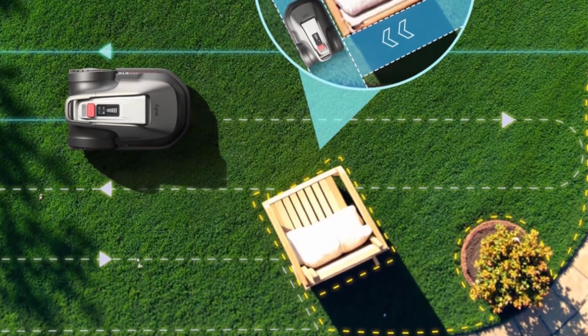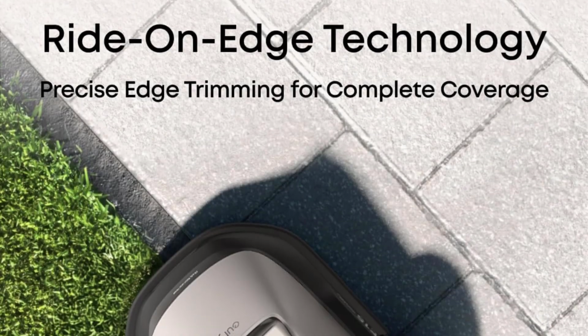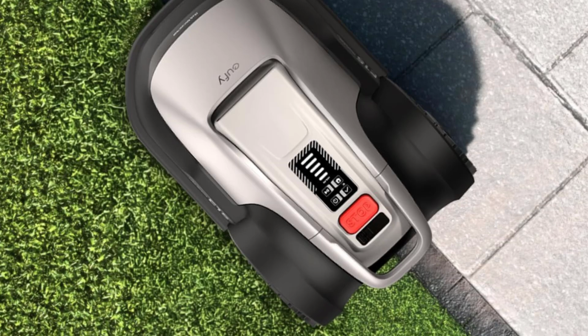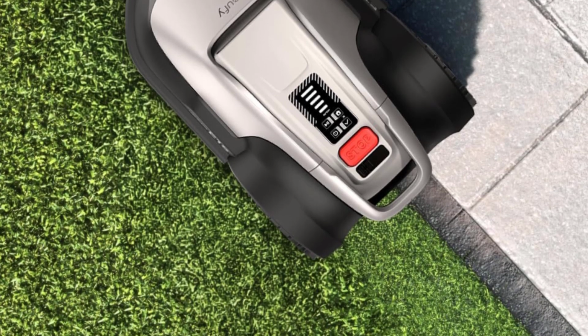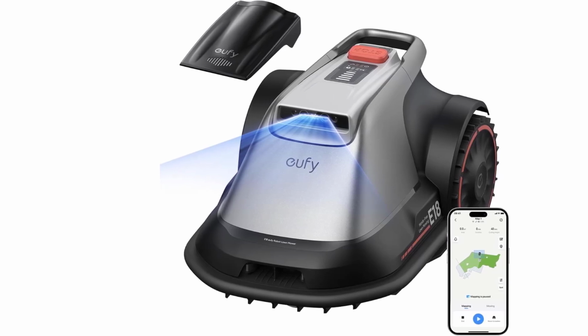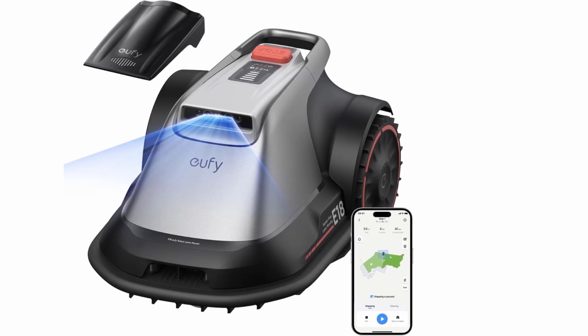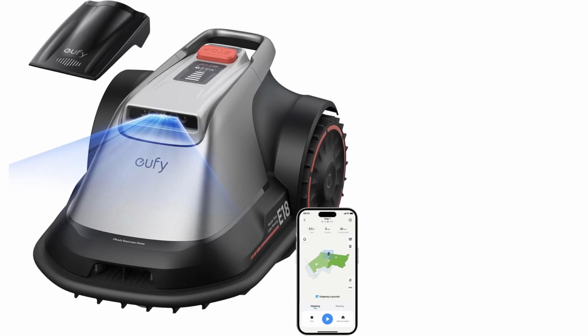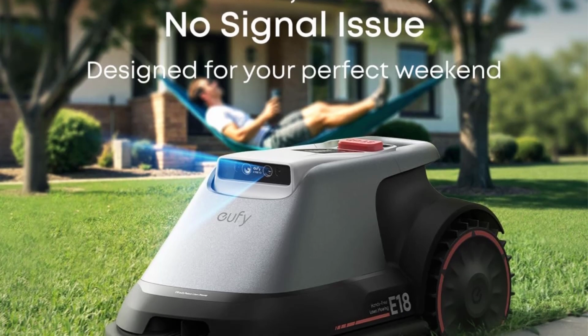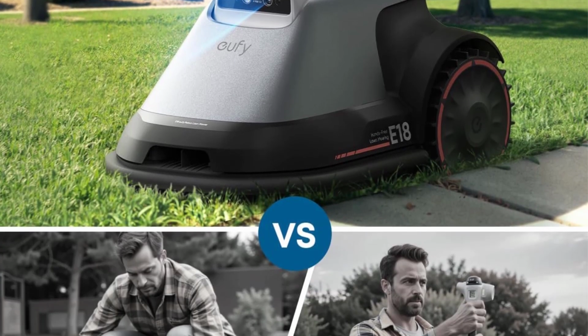With an 8-inch cutting width and adjustable cutting height from 1 to 3 inches, it delivers uniform, precise mowing, even on slopes up to 18 degrees. The mower supports multi-zone management, GPS tracking, and app-based control, allowing you to schedule mowing, set no-go zones, and monitor performance remotely. It automatically returns to its base during rain or low-light conditions and features an anti-theft system for added security.